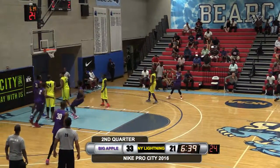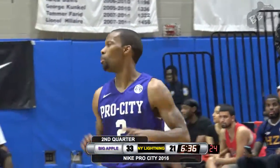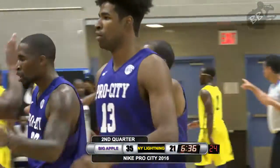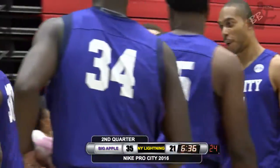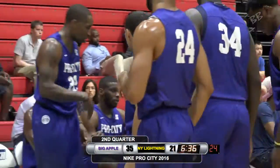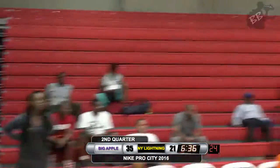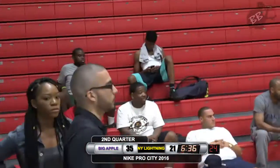Smith to Dobie, and his long jumper is good. Another bucket in transition. That leads to a 20-second timeout. And the Lightning just have no answer for Big Apple basketball in transition right now. And what also is killing them is giving up second chance point after second chance point. It's a 14-point lead coming out of that timeout. Big Apple basketball scores 2 buckets in a row and holds the Lightning to nothing.